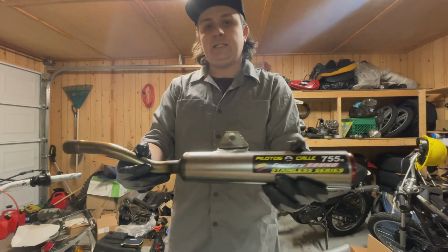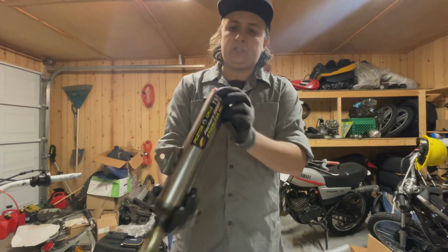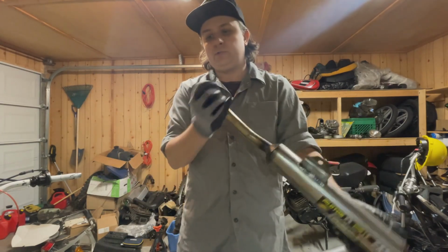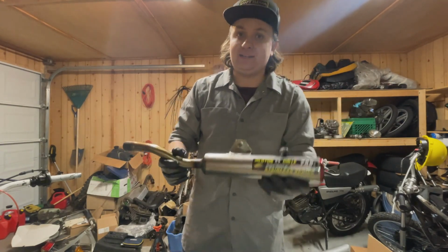So anyway, that's the silencer right there. Nice and slim, very slim construction. I'm pretty sure this is a straight through, so super pumped for this. It's gonna sound real nice, guys.